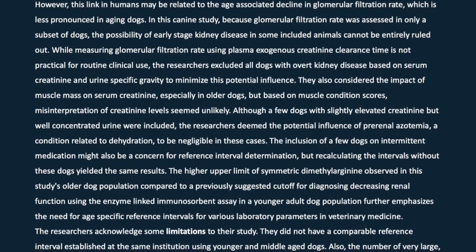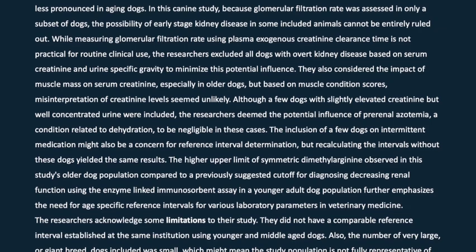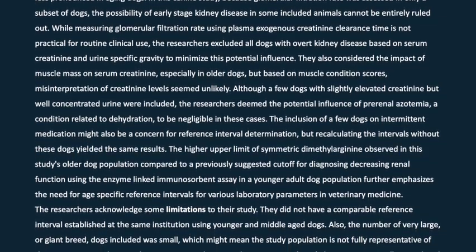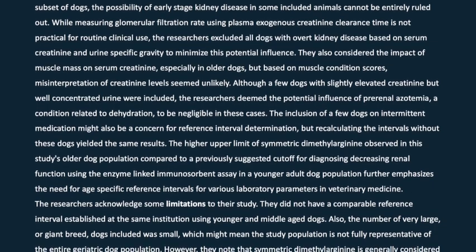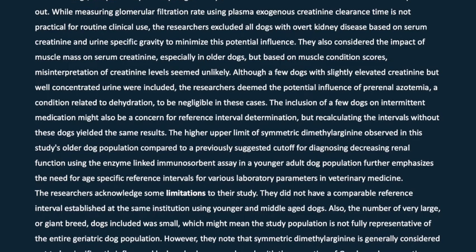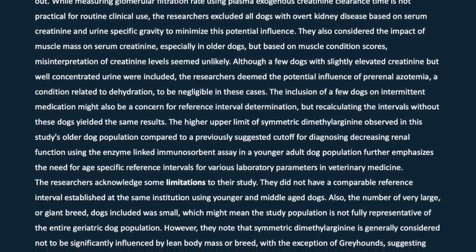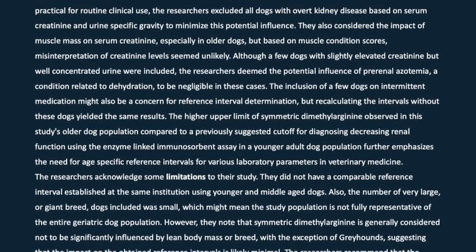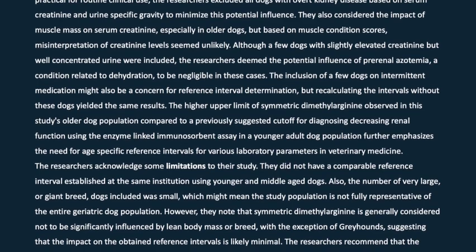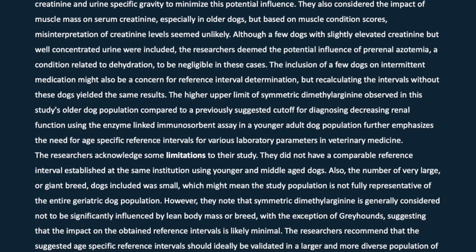The inclusion of a few dogs on intermittent medication might also be a concern for reference interval determination, but recalculating the intervals without these dogs yielded the same results. The higher upper limit of symmetric dimethylarginine observed in the study's older dog population compared to a previously suggested cutoff for diagnosing decreasing renal function using the enzyme-linked immunosorbent assay in a younger adult dog population further emphasizes the need for age-specific reference intervals for various laboratory parameters in veterinary medicine.